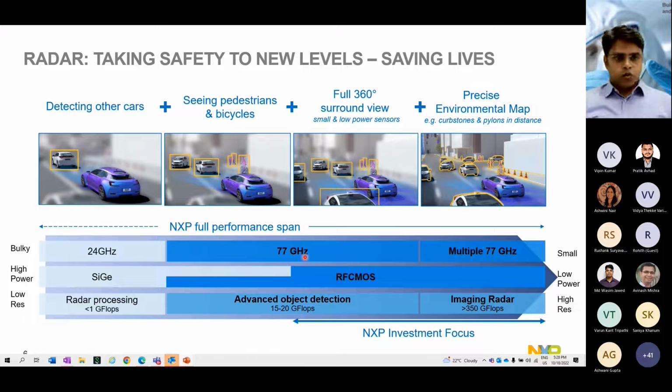Okay, good. So as I said, radar is not a new technology in automotive. It has been around for many years, but over the years it's really improving significantly. And this is what it shows, from left to right. You see how radars are really evolving.